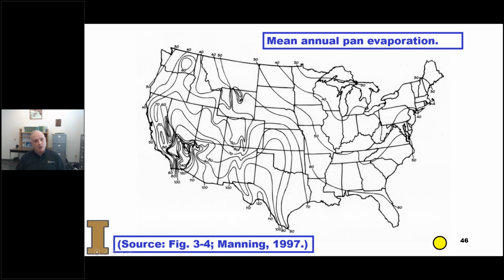And we can use crop coefficients to estimate ET. For example, about 7/10 is a good coefficient season long for alfalfa.